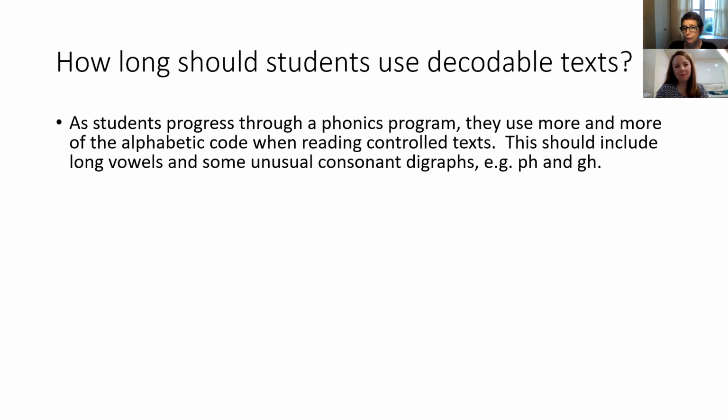As students progress through a phonics program, they need to have quite a large part of the alphabetic code to be confident readers. That means covering the long vowels. It also means covering some of the unusual consonants like PH and GH, which are quite difficult to figure out yourself. You might also want to teach them the soft and the hard C, or the soft and the hard G, because these are difficult things in our language. So I think you should definitely have those covered before you go on to authentic text.